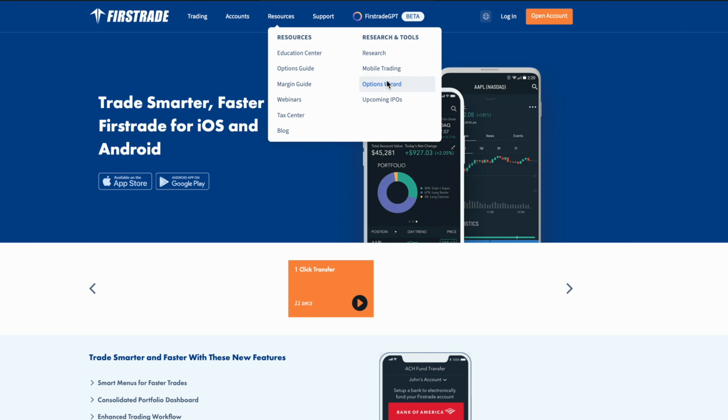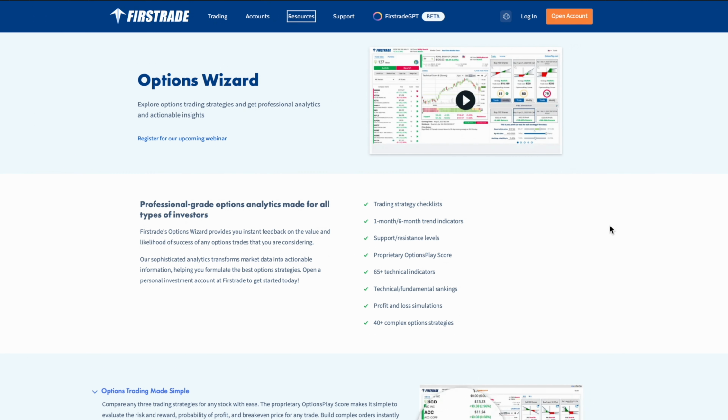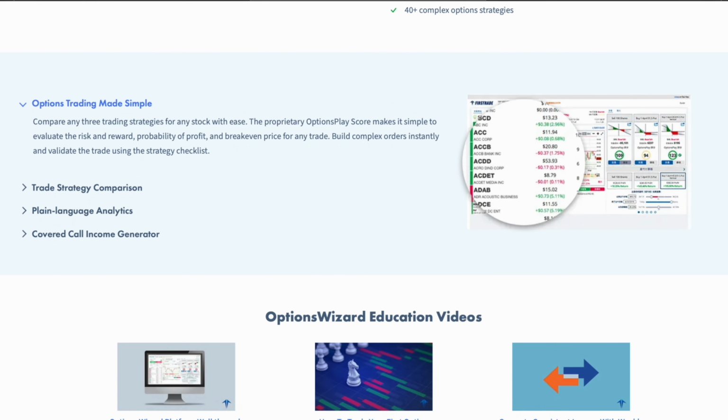Then if you are somebody who trades options, they have a dedicated tool made for you called the Options Wizard. It's not enough that they just allow you to use options if that's an investing style you prefer. This Options Wizard can actually give you feedback on the value and likelihood of success of any of the options trades that you're looking at. That is pretty wild if you ask me. I don't personally trade options, but if I had the option to have this kind of useful data that actually gives me some feedback on the thing I'm planning, I think that would be really, really handy.